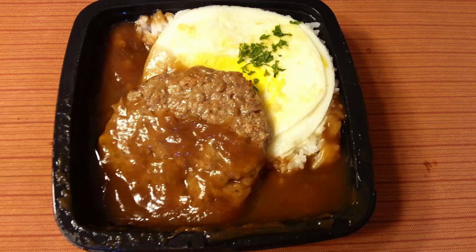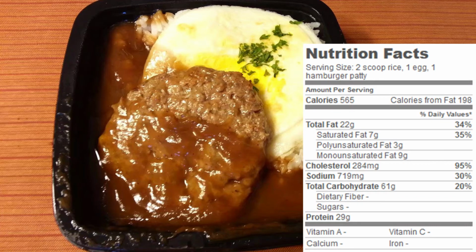Let's take a look at the nutritional information. There's 565 calories, 22 grams of fat, 7 of those grams is saturated fat, 3 grams is monounsaturated fat, 284 milligrams of cholesterol, 719 milligrams of sodium, 61 grams of carbs, and 29 grams of protein.